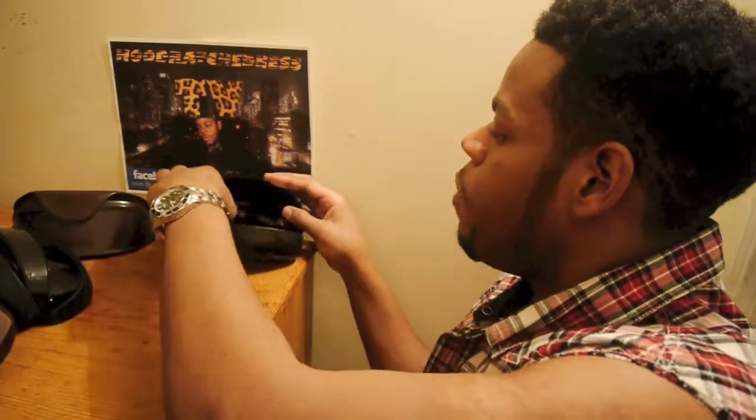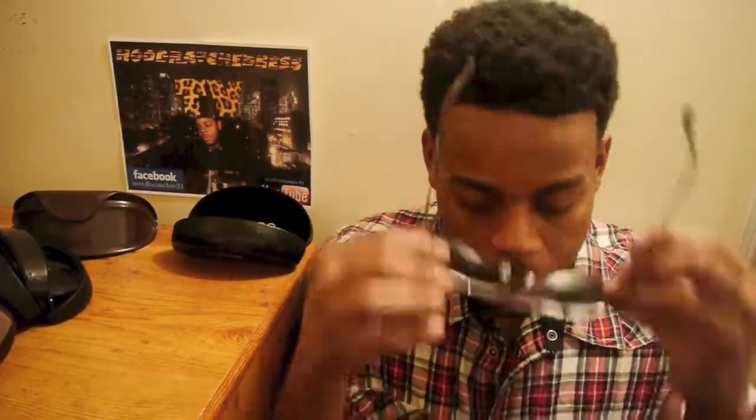The next pair that I have is actually another pair from Aldo that I really like. These are mirror aviator lenses. Again, this makes me feel like I'm really going somewhere. Actually, now you get to see too much. You get to see everything going on in the closet. But yeah, these are really cool.